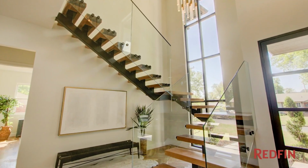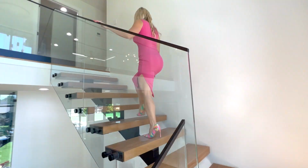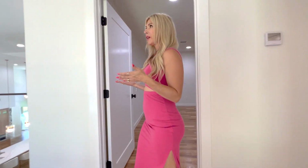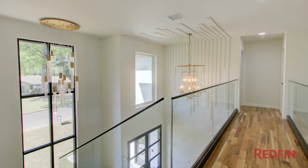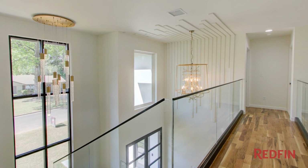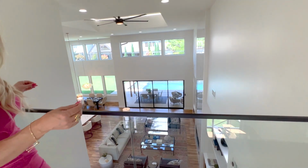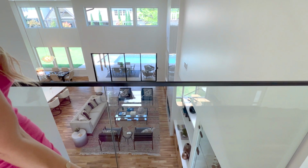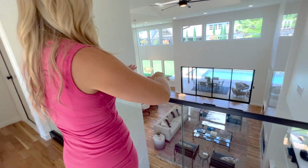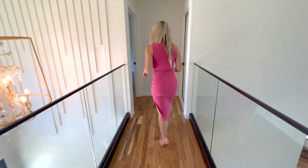Again, this staircase is absolutely to die for. The light, the windows, floor to ceiling windows. And I love how they did the accented ceiling right here, and then you can really just see the lighting a little bit more. So we go to this side, and again, you've got this fantastic view of downstairs. And what I like about this is, you know, if you have kids, you'll still be able to hear them. Like, you're not totally closed off from the upstairs. So you've got your own space, but it's not totally to where they're so private that you're not going to be able to see or talk to them.